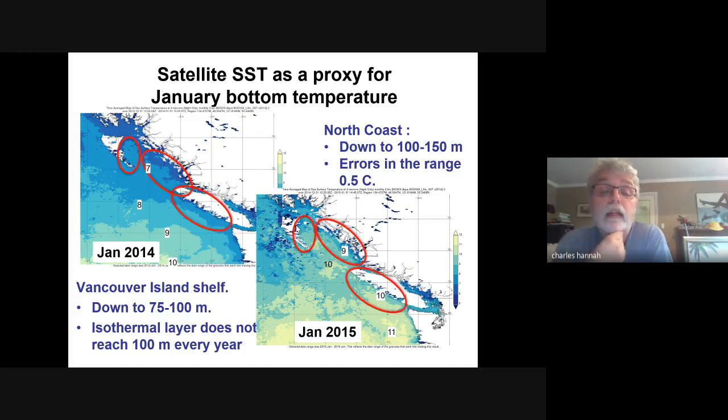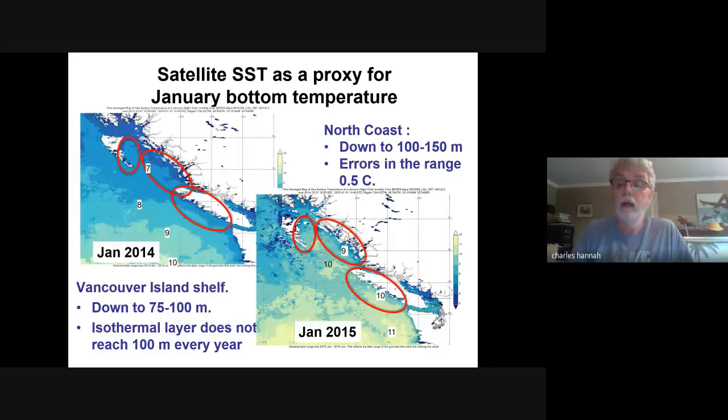So here I've got satellite imagery for January 2014 and January 2015. So 2015 is when the blob comes ashore. And the areas I've circled in red are areas that are typically less than 100 meters deep. And you can see there's about a 2 degree temperature difference. So I think that's real, and that's actually a measure of the changes in bottom temperature between the 2 Januaries. So we got about a 2 degree bottom temperature anomaly due to the blob in January 2015.